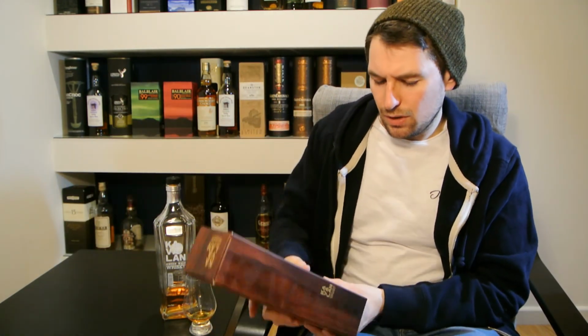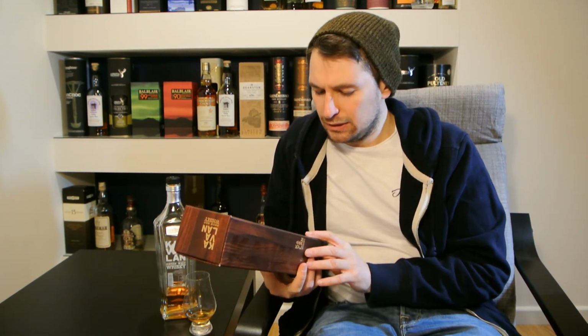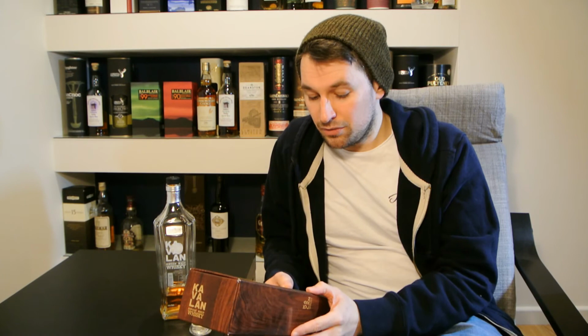So Kavalan, overall, quite an interesting whisky indeed. It has won a few awards recently as well. I mean, they've got one of those stickers on there, International Wine and Spirits winner 2011. Which means absolutely nothing, because these awards to the normal consumer like me and you mean absolutely nothing, and they should not even be on there. So, as I say, a very interesting whisky.